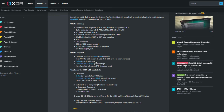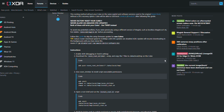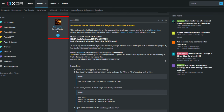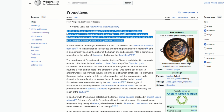My own adventure to root and fully set up the Cube 2 exactly the way I wanted took a couple of days, with progress, hurdles, and setbacks along the way. But fear not, the amazing Prometheus on XDA Forum who put the information and all the resources together is there as a patient and trusty guide. So Prometheus's name and avatar in Greek mythology point to someone who equipped humanity with technology and knowledge. I can't think of a more apt name for this individual.